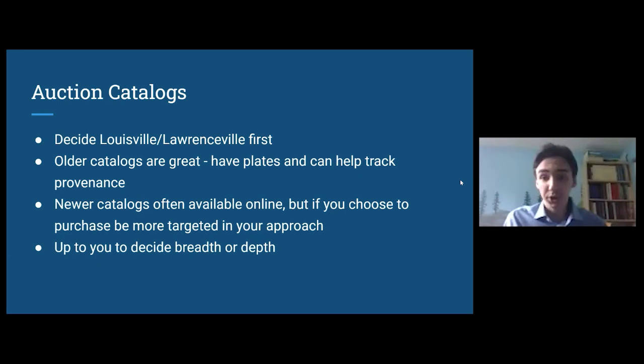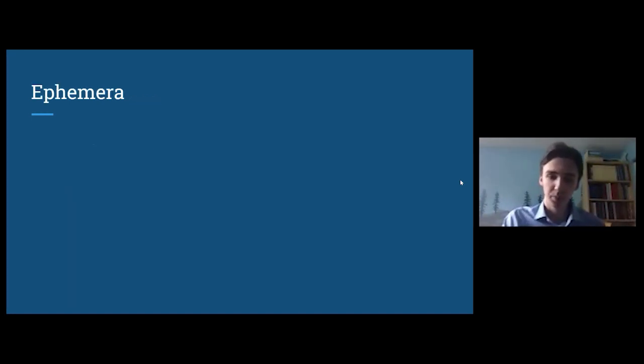But it is up to you to decide whether you want to approach breadth or depth with the catalogs overall, right? You can go for a wide range of auction catalogs. The top 100 list by the Numismatic Bibliomania Society is one of great breadth. But if you want to focus more on just your coinage series for space reasons, that's totally acceptable. This is up to you.